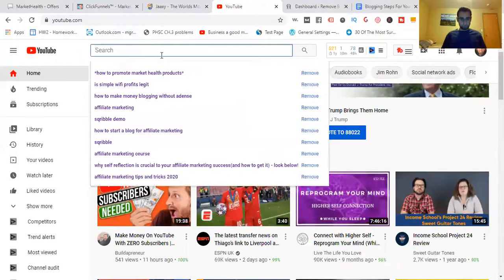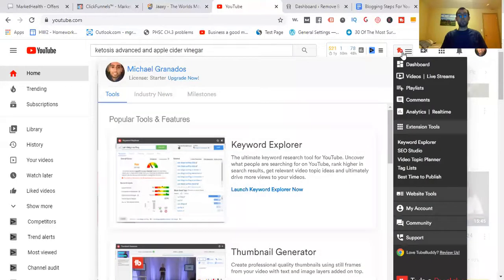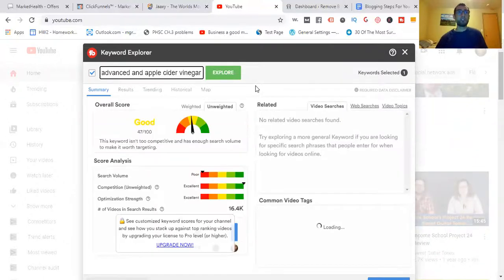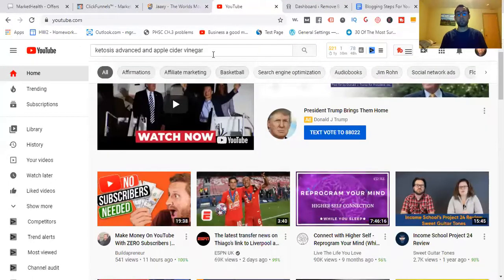Another way to do it is how-to. So for ketosis advanced, I can type in ketosis advanced, and it'll populate in the search field here: reviews, weight loss pills. These are things that people are typing in, and I can put them into TubeBuddy or vidIQ, then go back here, search it up, and see what happens. It might be a review, it might be ketosis advanced for males over 50, or ketosis advanced versus turmeric advanced. So you can do compare and contrast, single reviews, best of, like best ketosis advanced pills for, blah, blah, blah. There are so many different variations on this. The tools will help you.